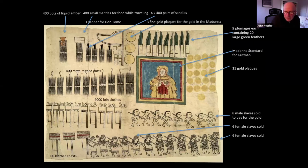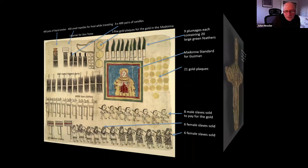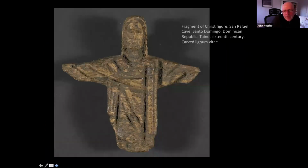Another thing that's interesting, really there's two: that is the earliest representation of the Virgin Mary. One of the earliest representations of Christ is found in the San Rafael cave in Santo Domingo in the Dominican Republic from the 16th century. This is also in the Library of Congress collections, part of the Kislak collection. So the Library of Congress has both what is thought to be perhaps the earliest Christ figure created in the New World, and also the earliest representation of the Virgin Mary in the Harkness Huexotzinco Codex.